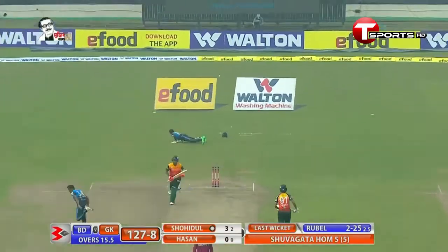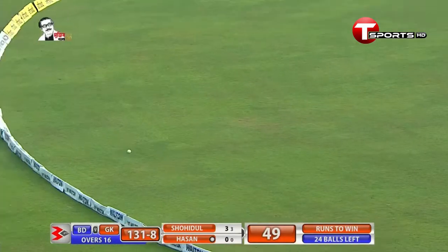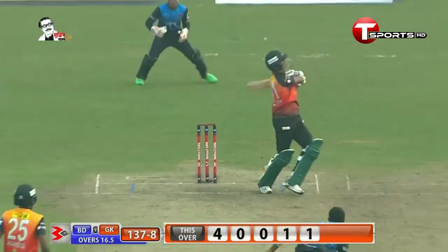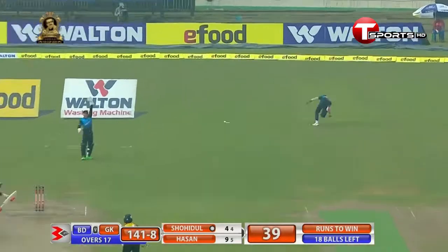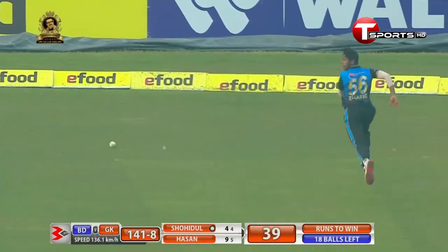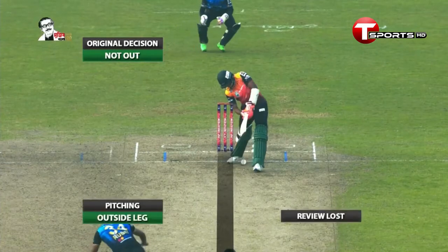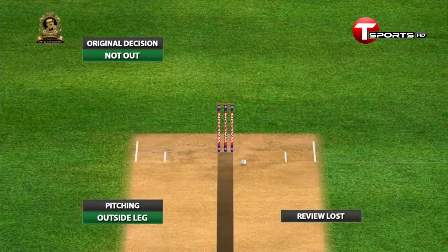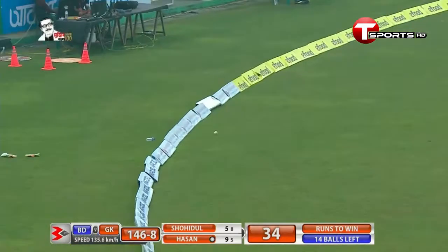Oh, could have been a third. Boundary. Straight away, boundary. And might find the boundary. Boundary to finish the last over. Ball, pitching outside leg. Well timed. There isn't anyone there.